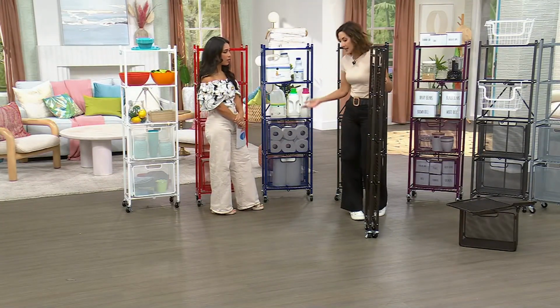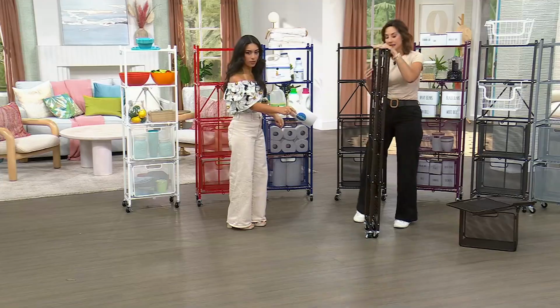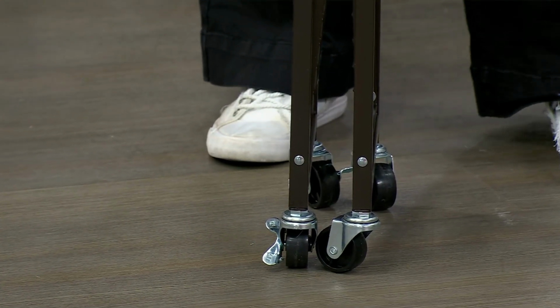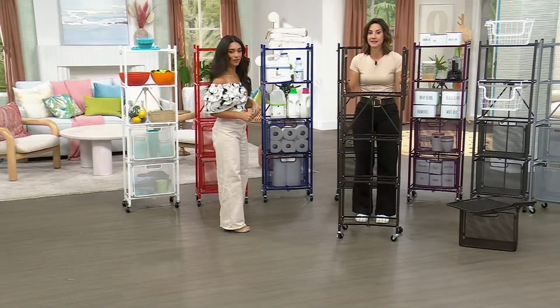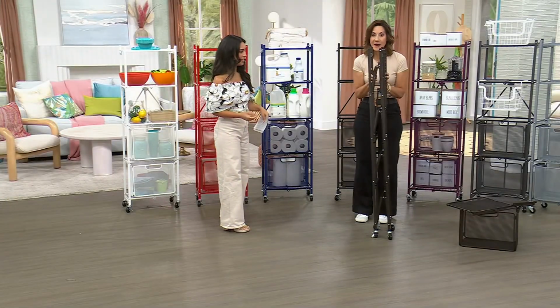So this is how it's going to come to you. It comes out of the box like this. You decide if you want those wheels or not. Two of those lock. I love that we're showing you that lock. Oh, that is nice. But here it is, and I always have to tell people, draw your eyes to your TV because you will miss it. That's it. It comes out of the box like this.